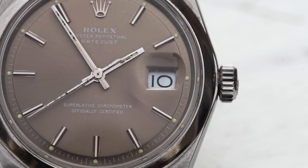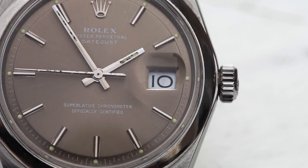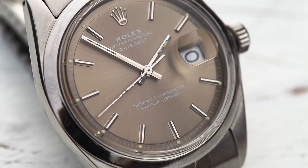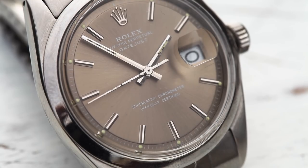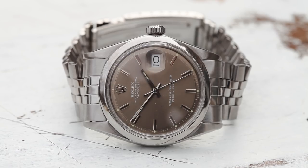I've owned this watch for 16 months, and in that time, I've kept it far away from Instagram. I knew that if I slipped up and posted a quick wrist shot, it would be almost immediately snatched up and shipped off to somewhere far too far from me. And frankly, I just wasn't ready to let go. So, what is it? It's a Rolex Datejust Reference 1600.